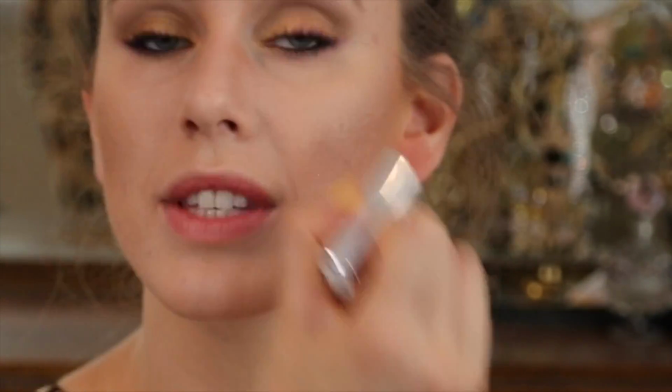This is also a long-wear lipstick that is extremely smooth, so it's very easy to shape to your lip contours and what you want, and it also fills in lines and wrinkles and doesn't bleed. So if you are worried about that, this is definitely something I would recommend.